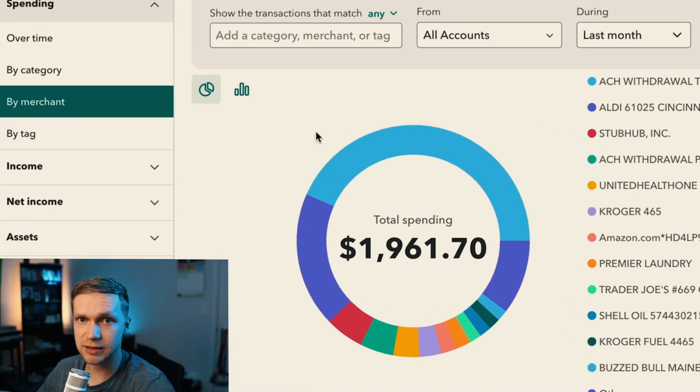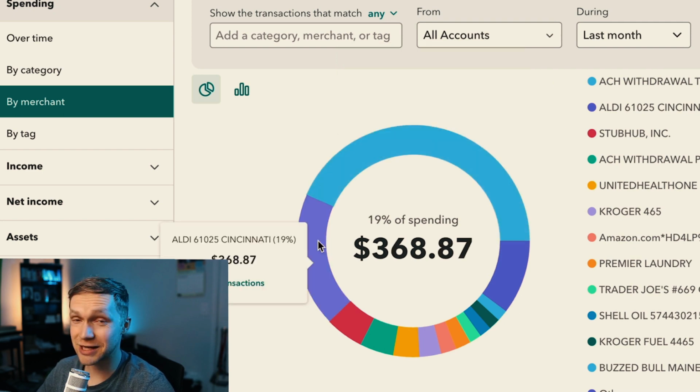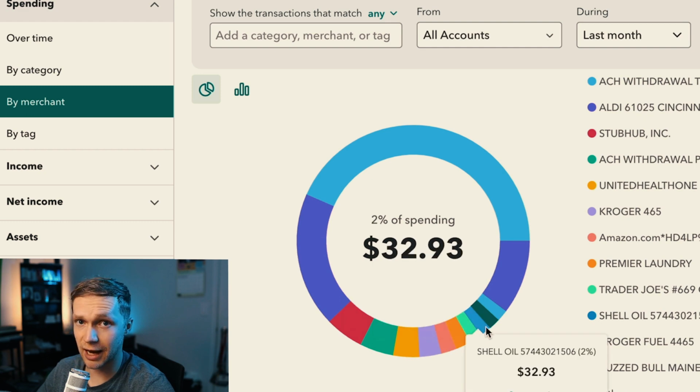This is just personal expenses. None of my real estate or business expenses are on here. So my biggest expense without a doubt was rent. That's $852 per month. I also spent $368 at Aldi last month. That's where I do all of my grocery shopping. And you can look at other transactions like, you know, this was for a concert, this was insurance, and it gives you all these different categories you can look at.